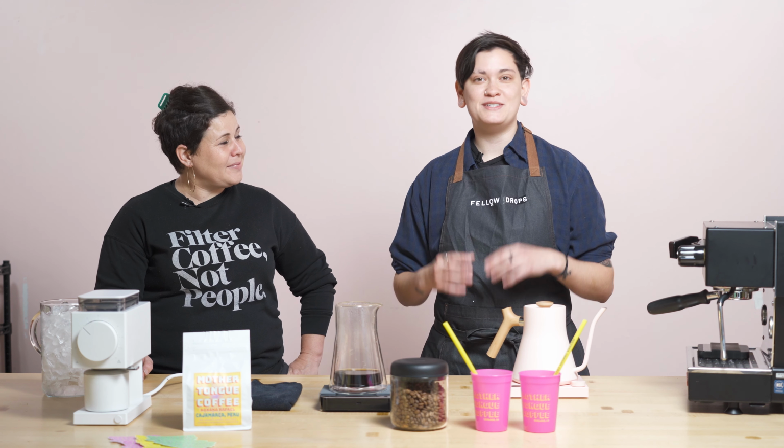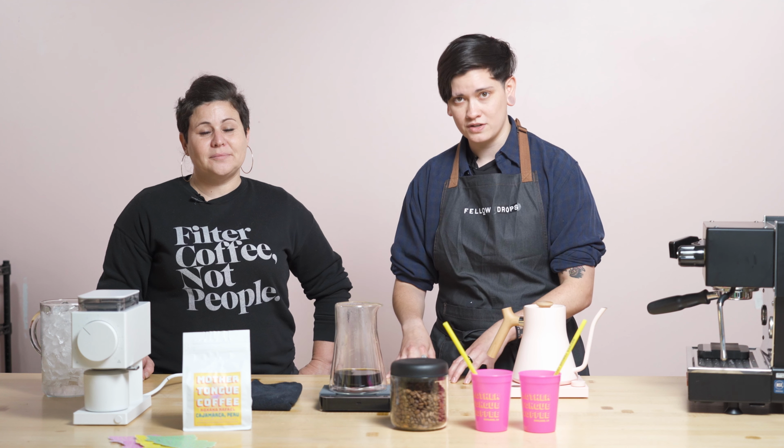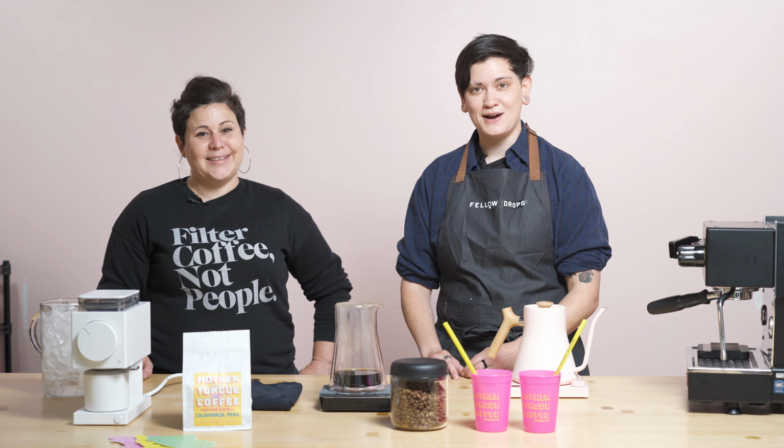Sometimes you've got to take time and do the math and really sit there and figure it out. Other times, because this coffee is so versatile, you really don't have to sit and do a bunch of crazy geometry, mental gymnastics or anything like that. You can just brew it and it's going to taste delicious.